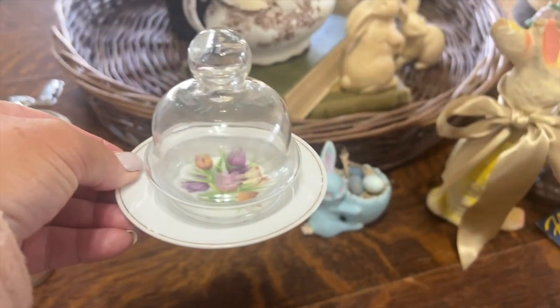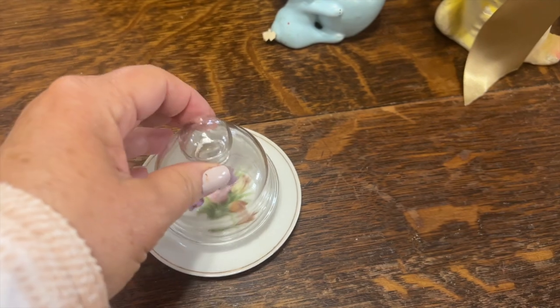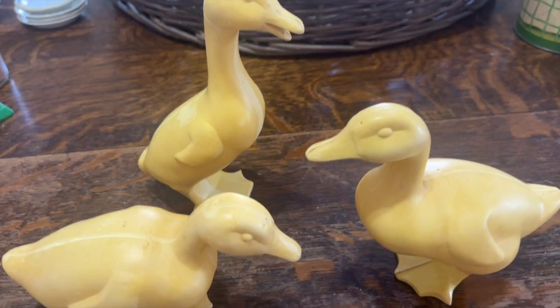This one has beautiful little tulips on it, and I just took the top of a container, and I'm going to use it as a cloche, and I think that is absolutely sweet.